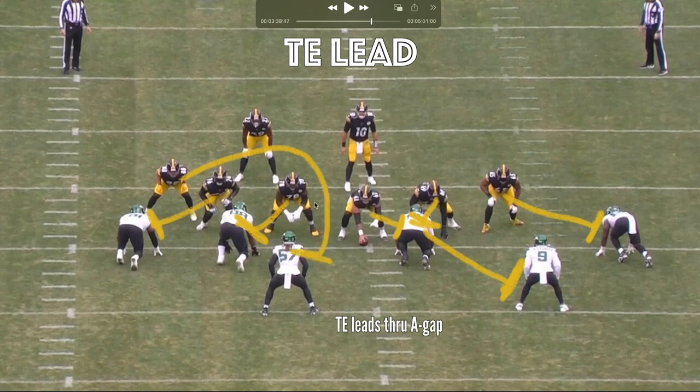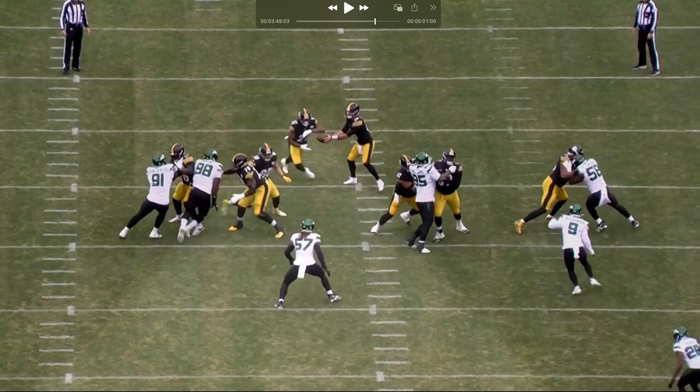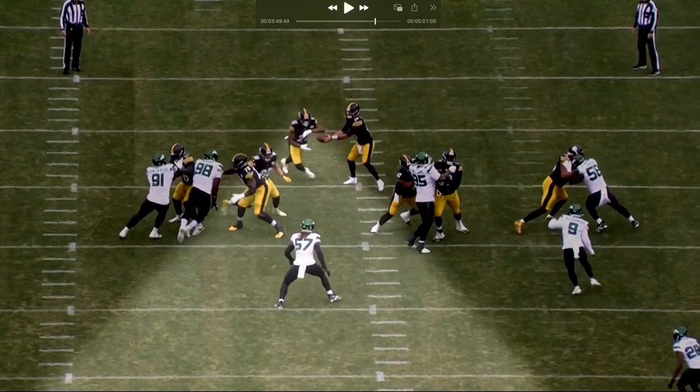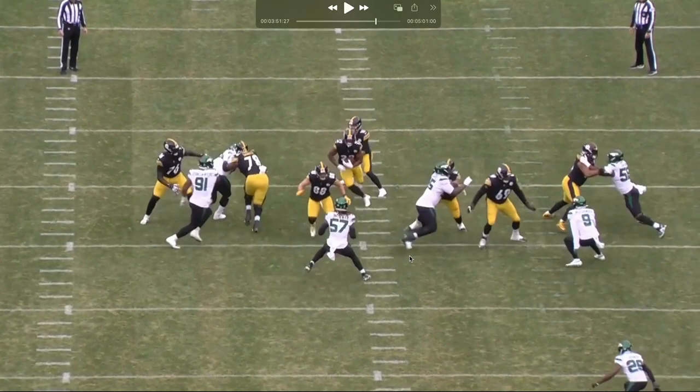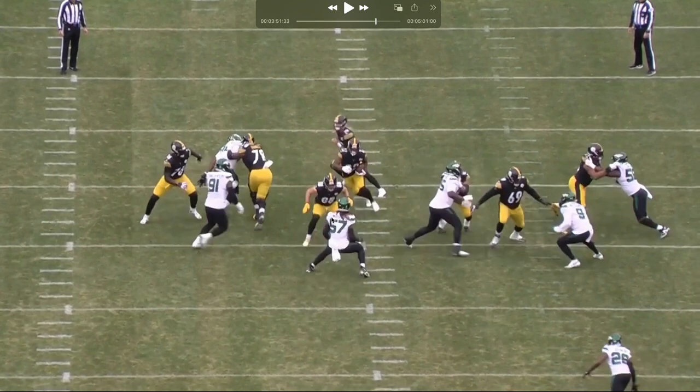You have the tight end leading up through the A-gap. You have Najee following right behind it. That's why they call it a lead. So as you roll it here, we see these dudes walling off this way. There's the combo block. Very good wall block there from Moore. You see this big gap here that actually only gets bigger. And Freiermuth's got his guy coming up through the hole. This should be a big play here.